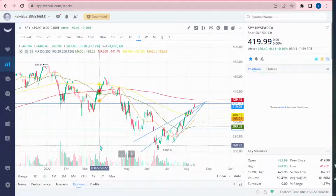Hey everybody, so let's just get right into it. We're going to talk about technicals. We're going to look at the SPY. So if we're looking at the SPY, essentially 0%. We closed yesterday at 419.99. Today we closed at 419.99.